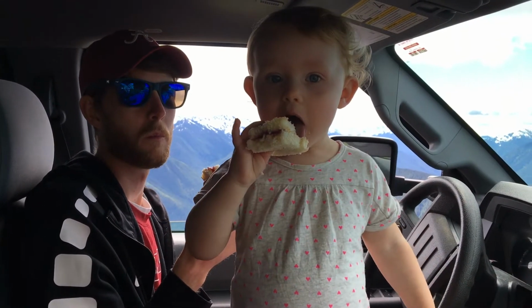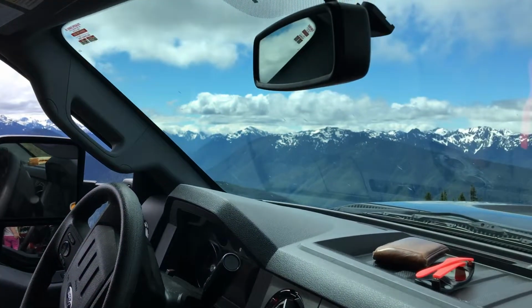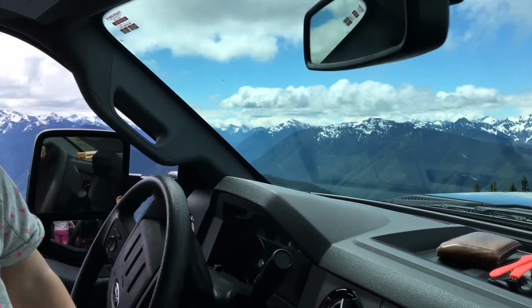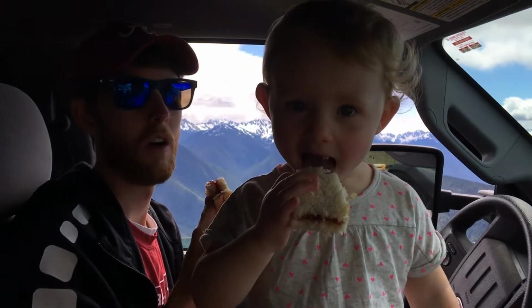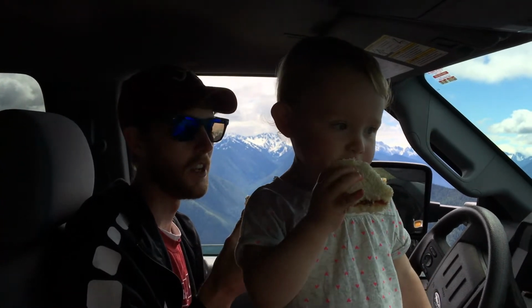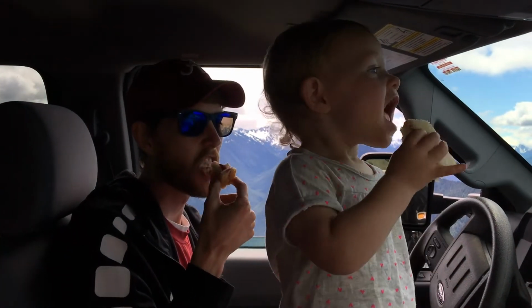Here's our view for lunch. By far the prettiest view we've ever had for lunch. Is it pretty, Callie? Yeah, it is pretty. Bye-bye.